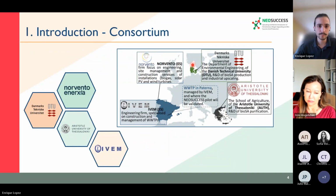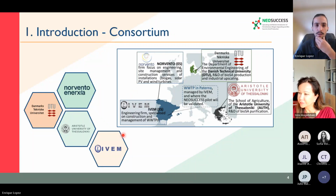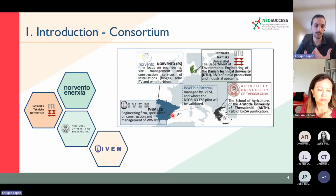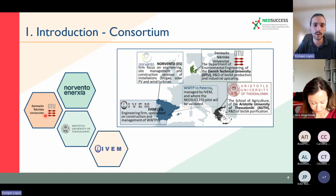As for the consortium, it's 4 members. You can see where we are at. It's 2 engineering companies, both of them from Spain, one from the northwest and one from the east. And the role of the engineering companies was to think of a way in which we could bring into an industrial reality the process that was discovered in the lab scale. We also have another 2 members, which are the University of Thessaloniki and the Technical University of Denmark. And they were the ones that gave the know-how and all the experience they had on succinic and on the process itself. Today, I am representing IVEM, and Andonis is representing the University of Thessaloniki.